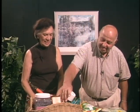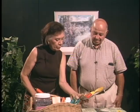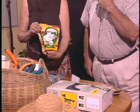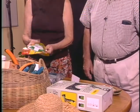Yep. That will mark where your little flowers are and take care of that. And then look at this, it's plant food packs. Yeah, that's good to have. Absolutely. If you're going to plant these flowers, you better have some plant food. So we'll stick that in there.